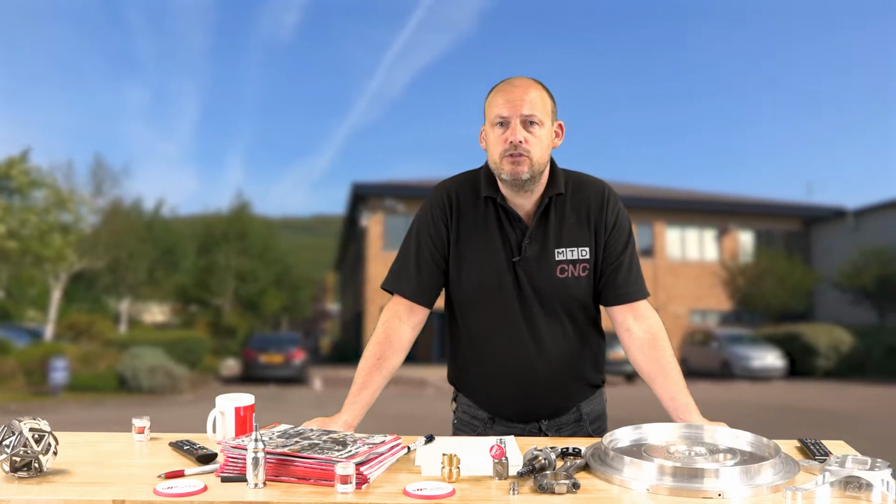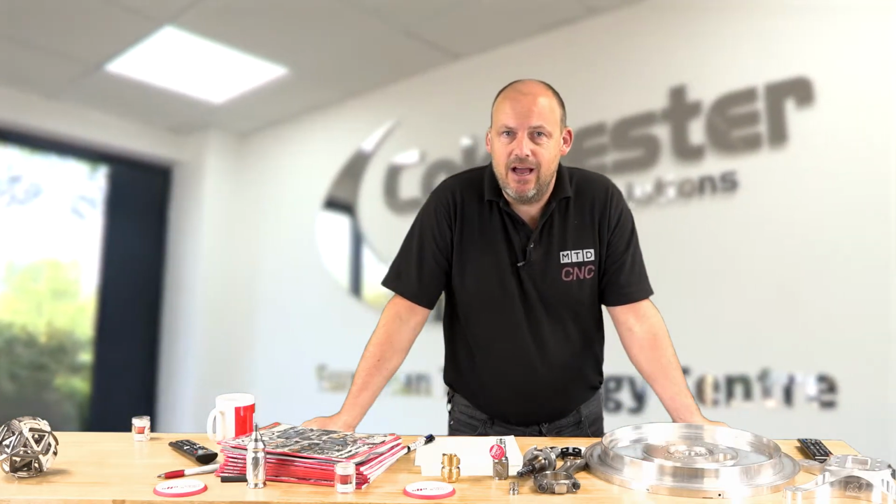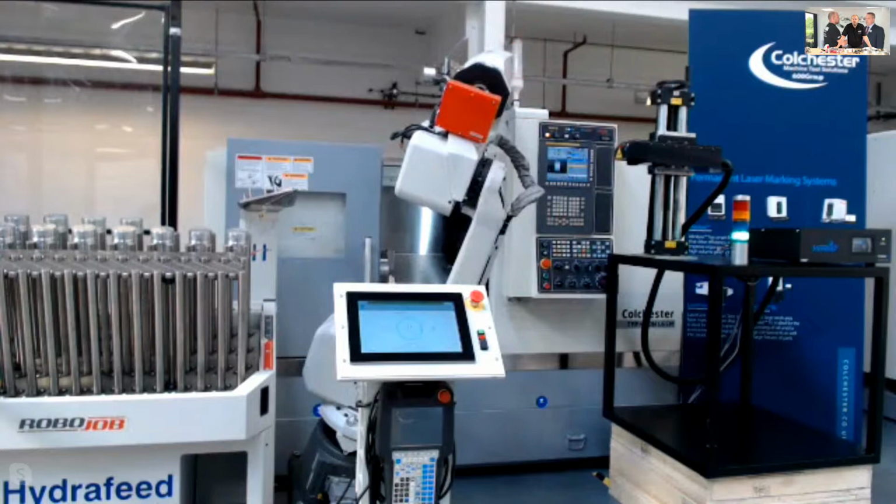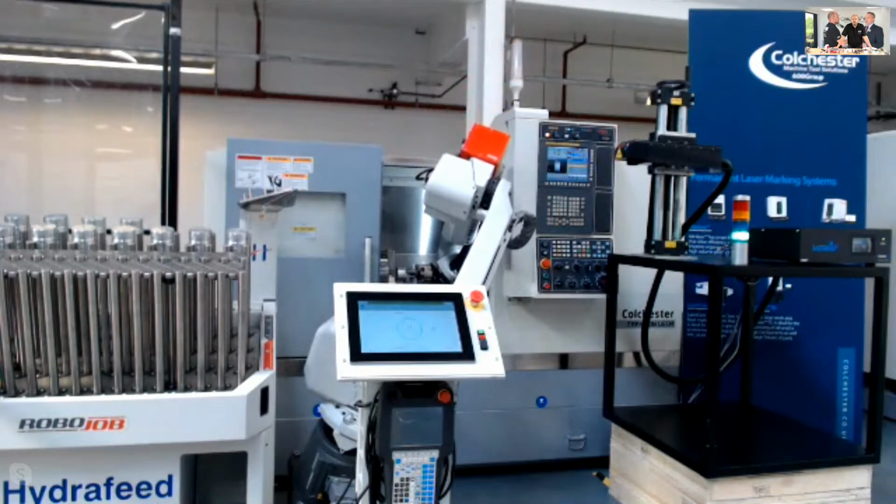So, Paul, what were Colchester Machine Tool Solutions taking to MACH? I think it's behind you, isn't it? It is, yeah. An integrated system. It's basically a fully automated cell featuring robot, lathe, and laser marker, which are all communicating with each other.